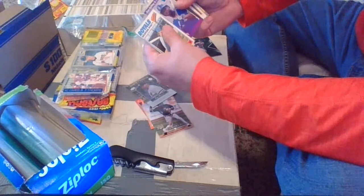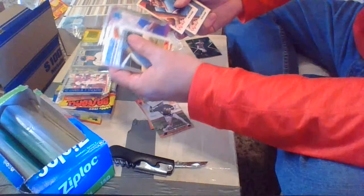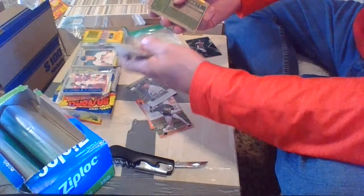Pete Rose, is that 78? Did I say 87 on that? That's 77. 1977 George Brett. 1989 Ken Griffey Jr., rookie, card number 33, Donruss. Pete Rose, 78. There's another 77 George Brett.